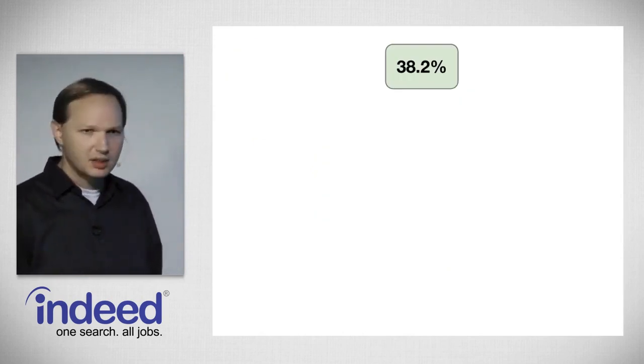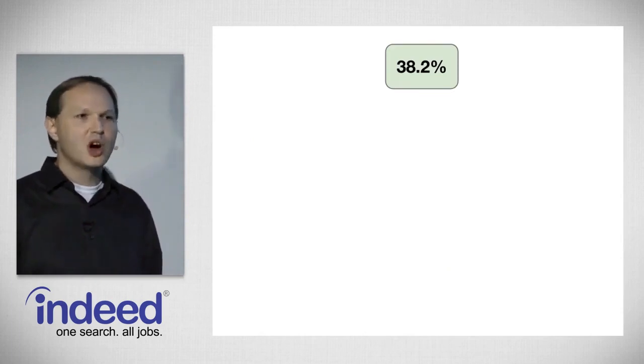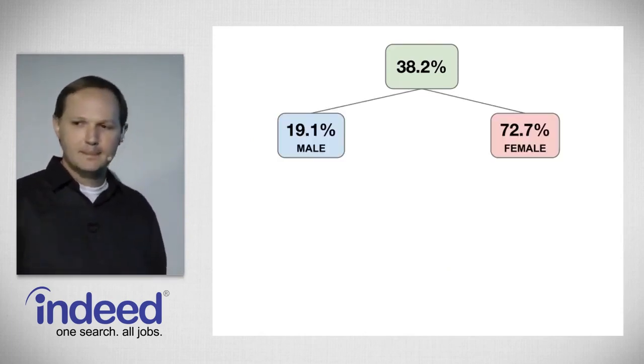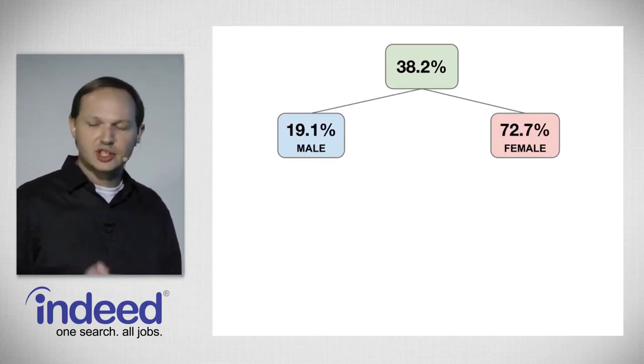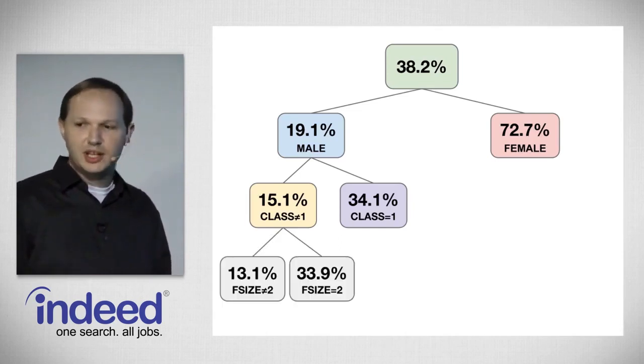At the end of this, you built a tree-like structure. You started with all the passengers at the top. They had a 38% survival rate. Separated the men and the women. 19.1% male and 72.7% female. Just looking at the men, we separated first class from not first class. 15.1% not from first class and 34.1% from first class. And you repeat this process.